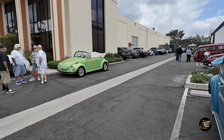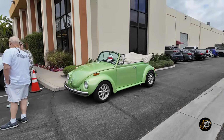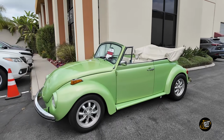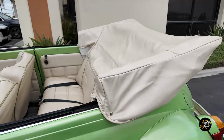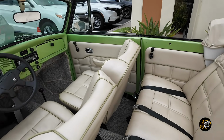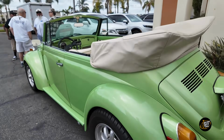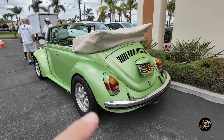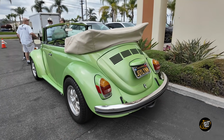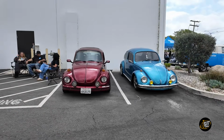So this is a Super Beetle, I believe. My dad had one of these too. He didn't have a convertible, but he did have one with a sunroof. I think it was a 74. This still looked like fun to drive, but my dad had the one with these tail lights go round. These big old dinner plates.